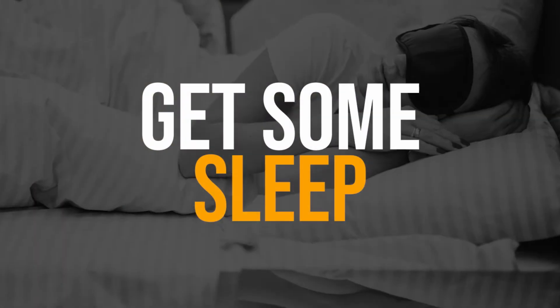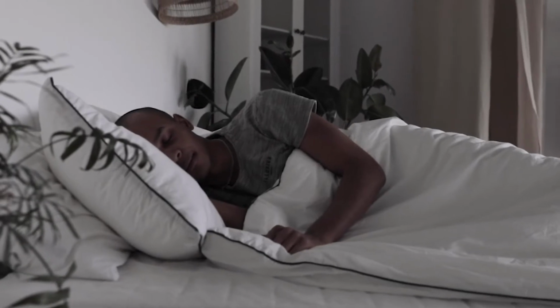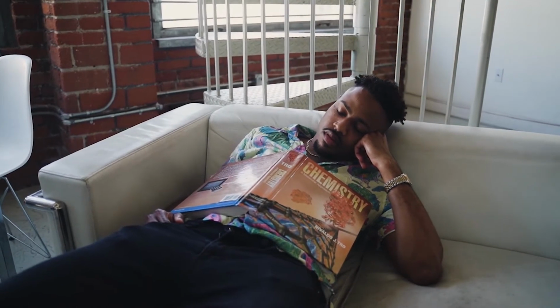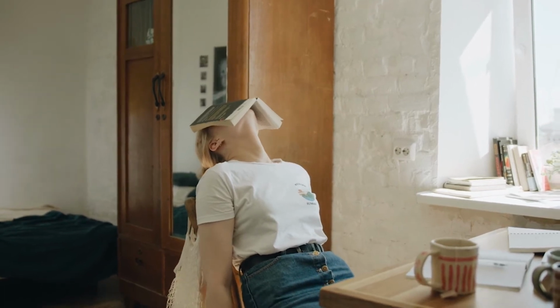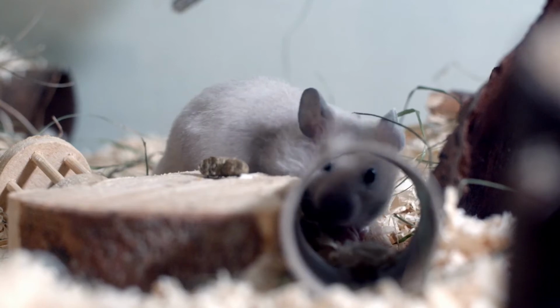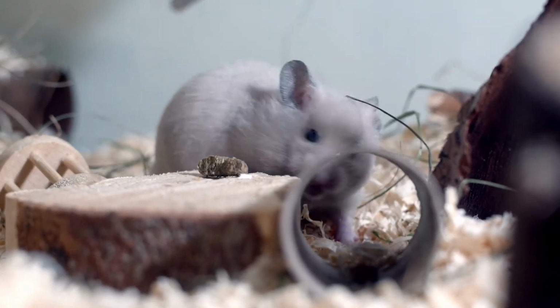Get some sleep. Researchers have long known that sleep is important for memory and learning. Research has shown that taking a nap after you learn something new can actually help you learn faster and remember better. In fact, one study published in 2014 found that sleeping after learning something new actually leads to physical changes in the brain. Sleep-deprived mice experience less dendritic growth following a learning task than well-rested mice.